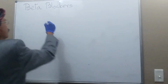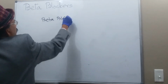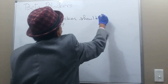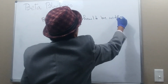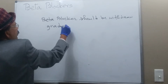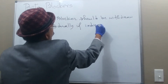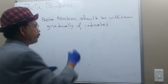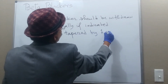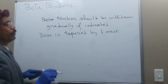Beta blocker should not be withdrawn suddenly. So you must remember that the beta blocker should be withdrawn gradually, if indicated. It should be tapered. The dose is tapered over a one-week time.